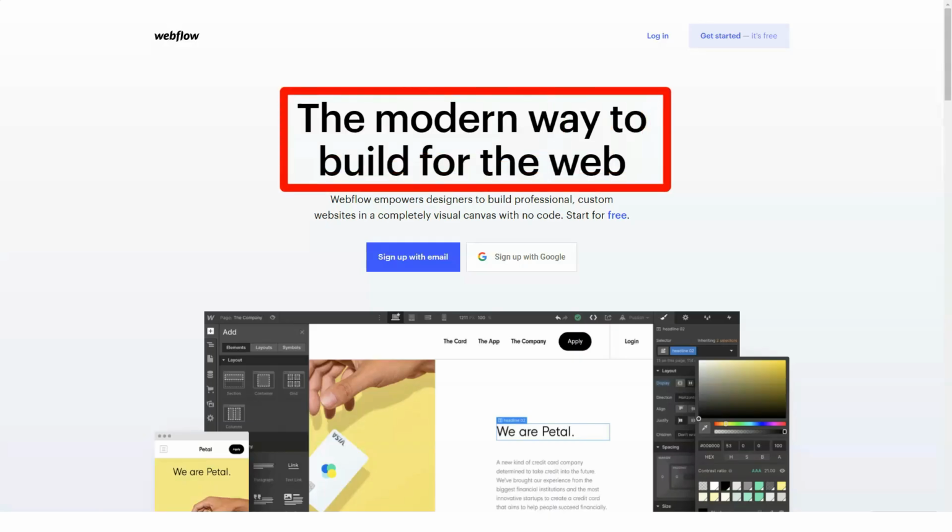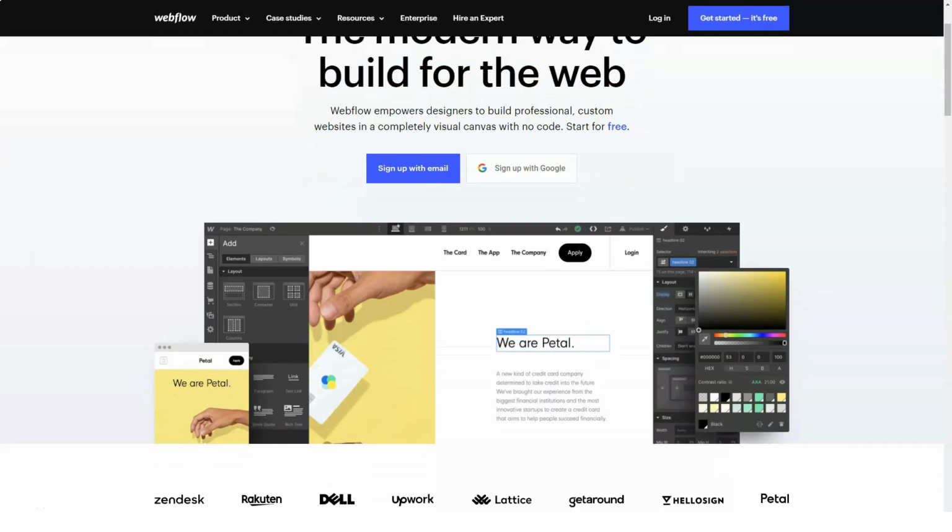Our team analyzed all the available platforms that will help you to build your own website, and we found a great option for you. So jump into this review to find out everything you need to know about the platform called Webflow. Hello everyone! In today's review you'll see an overview of the giant of the web builders.